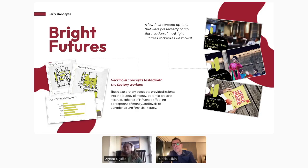Another one we came up with was a quarterly or annual fair. We realized that financial service providers and factory workers are so distant, so detached, and this is an opportunity to bring them together in the same space, to start building trust amongst each other, and to also provide financial education, maybe some entertainment, some interactive elements.